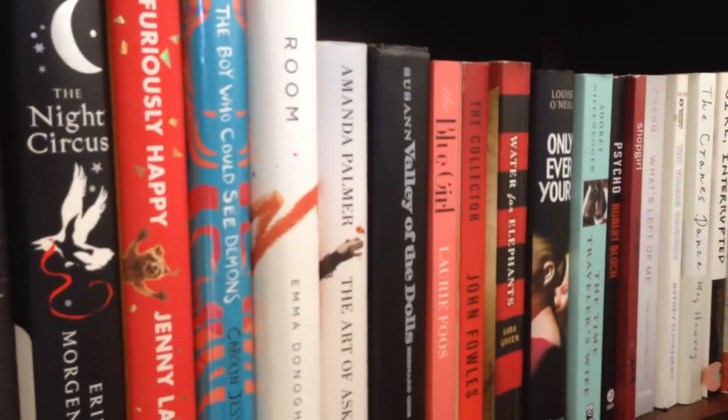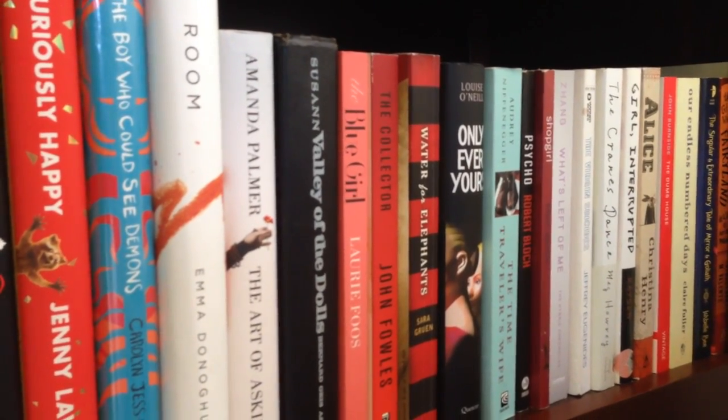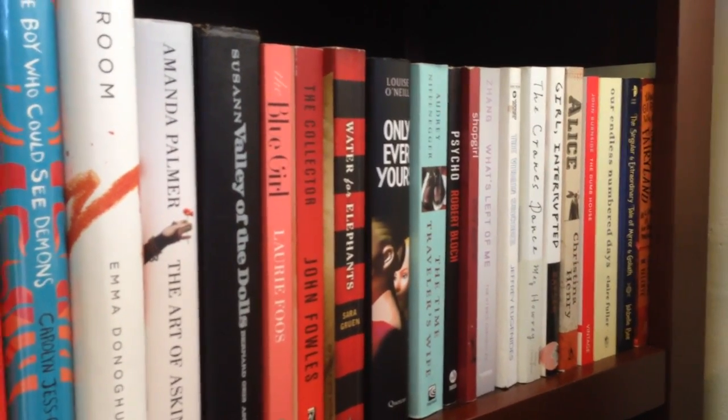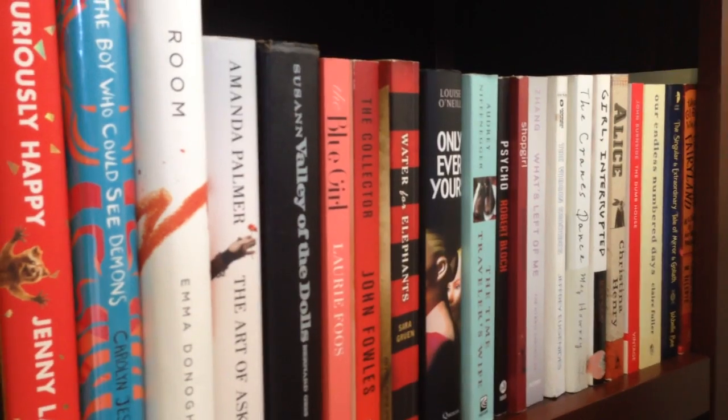Room. The Art of Asking, Valley of the Dolls, The Blue Girl, The Collector, Water for Elephants, Only Ever Yours, The Time Traveler's Wife, Psycho, which is a huge guilty pleasure of mine. I love reading that book.